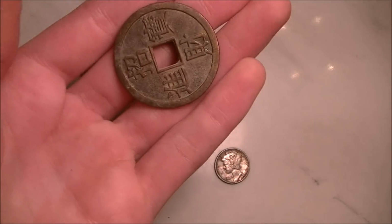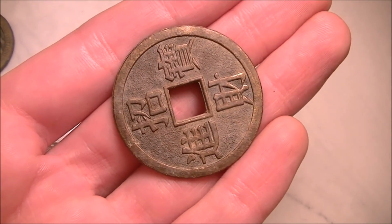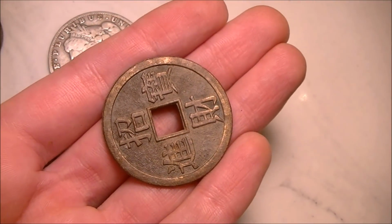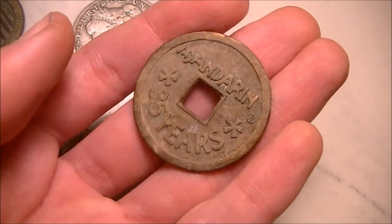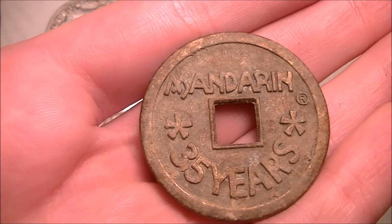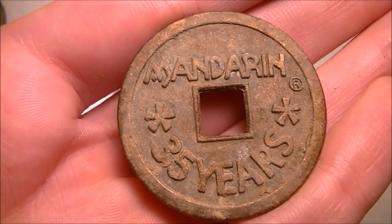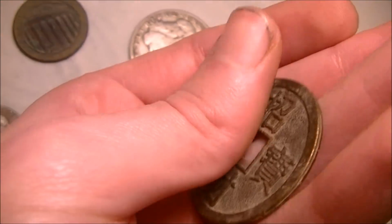This was probably catching your eye in the photo when I finished up the last video. This is just some sort of replica. It's not one of the ancient Chinese coins. Now, I have found the real ancient Chinese coins before, and even one last year, but this is just some kind of reproduction. Oh yeah, I forgot this was at that first place too. It's close to the surface, and it really gave me a scare, but not really sure what it's for, but it says Mandarin, 35 years.